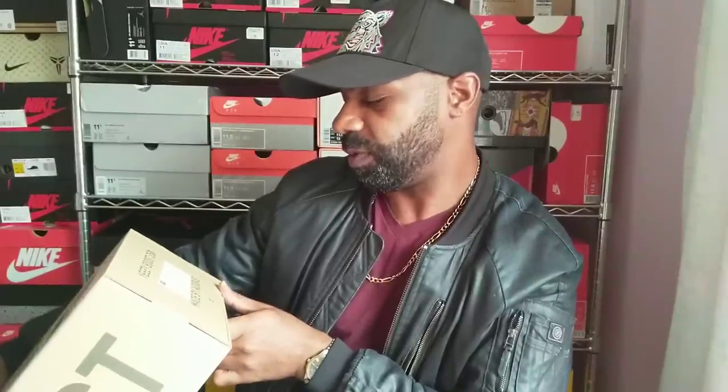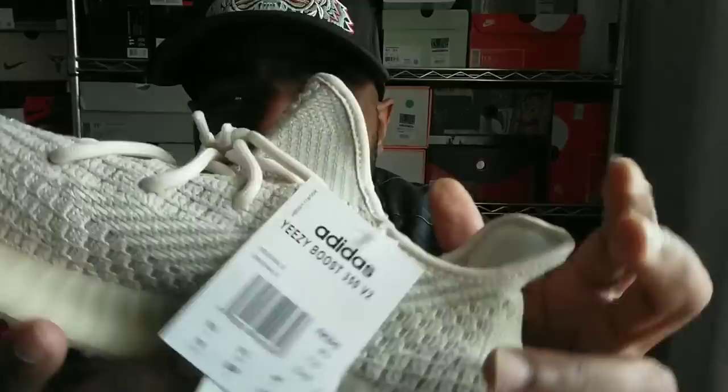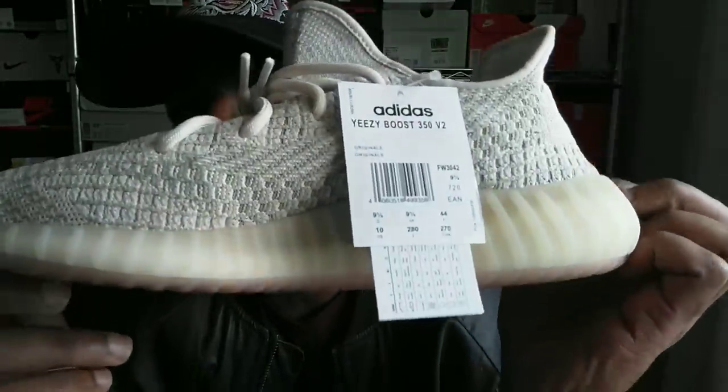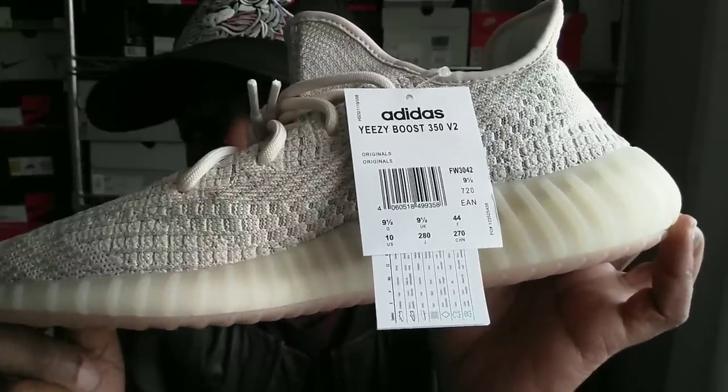These aren't the reflectives. These are the standard pair of Citrins. Citrin is a colorway, originals, standard, which is a US 10. So if you think what I should do is basically raffle off this shoe with a £20 entry per slot with 12 slots, let me know in the comments, man.